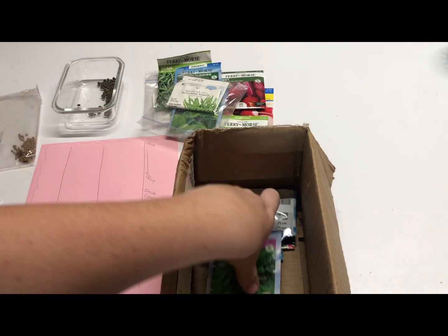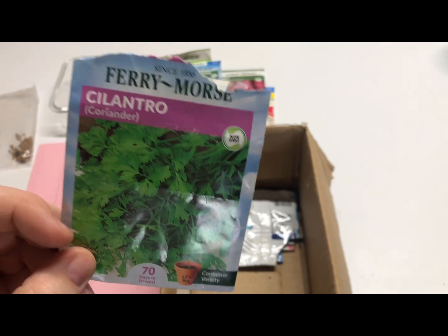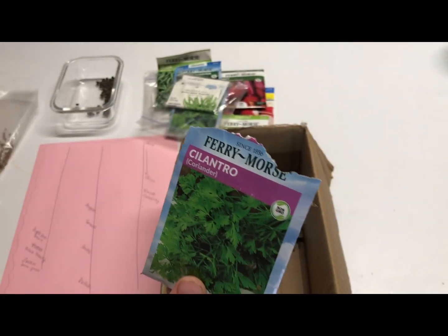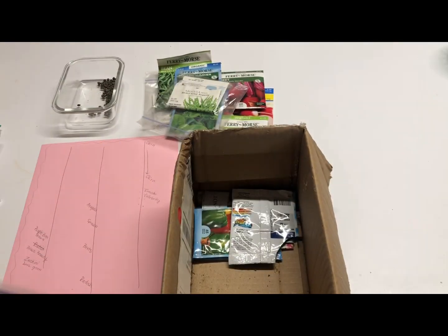I have an empty cilantro package here, which lets me believe that this is the partner to this, so I will put these together. We don't use a lot of cilantro right now, so I'm going to hold off on that, even though I found a match for it.